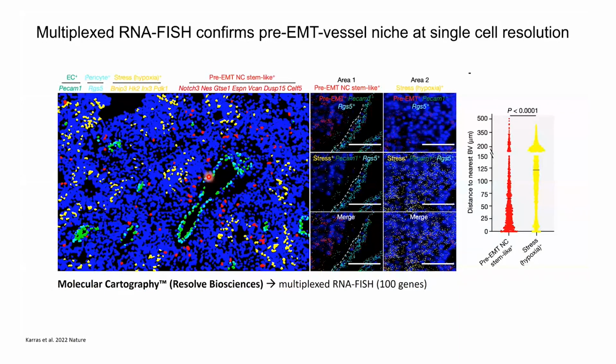representation already of our section. And now we have pseudo-colored the cells according to our transcription profile. So here, this is the accumulative RNA FISH signal of all these markers. And then again, you can quantify, it's the same story. Red is the pre-MP cells, closer to the vessel, and yellow is again the stress state far away from the vessel. Here it's probably too small to read. These are some examples of the single markers, and here every dot is basically a transcript.